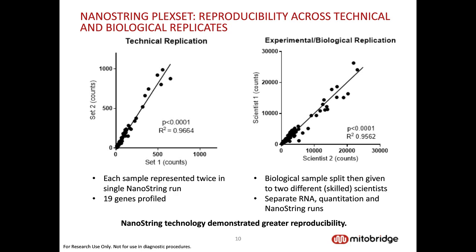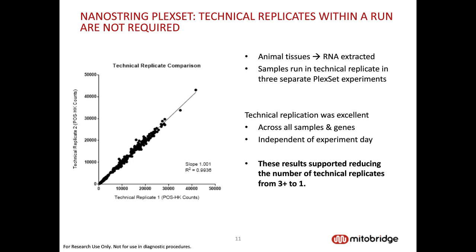In terms of throughput, the PlexSet capacity really does meet that need. However, I mentioned before the need for running many technical replicates within a qPCR system. So if we needed to run, say, 3 technical replicates, those 96 samples would quickly get cut into a third if you had to run a technical triplicate.